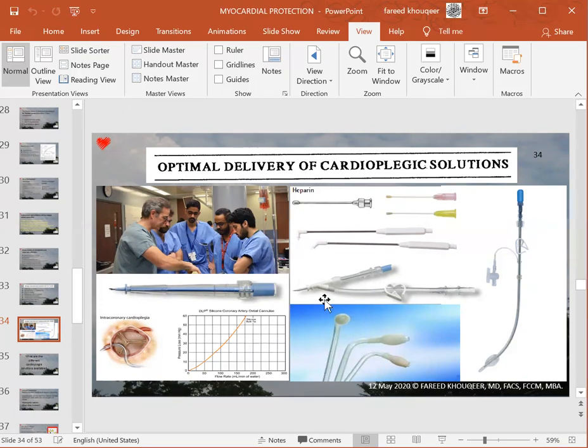So I thought maybe it's nice to show it to you. These are the different cannulas that we use. This is a regular retrograde cannula with a pressure monitor, which, just like Haytham said, we try not to exceed 40. We usually have a very good waveform using this monitor to make sure that this catheter is in place after digital palpation in the coronary sinus.